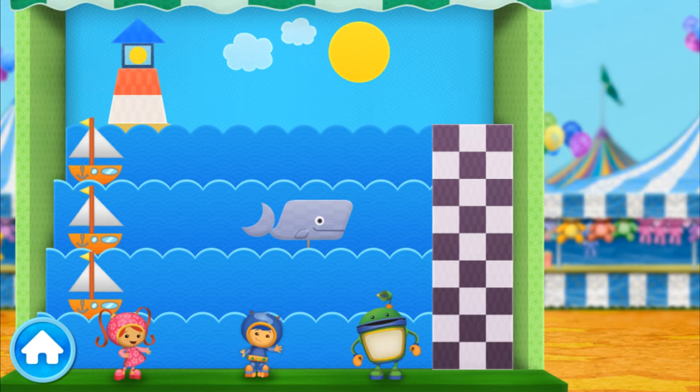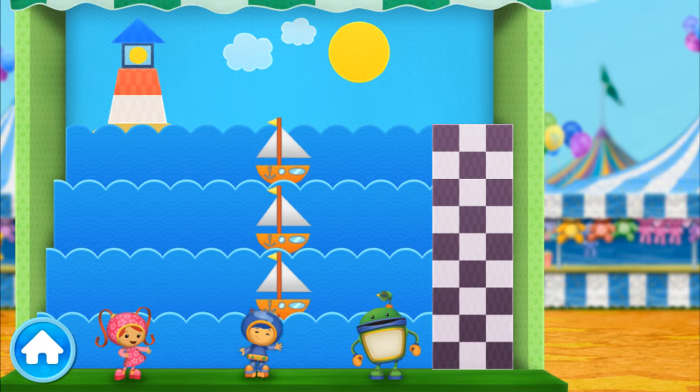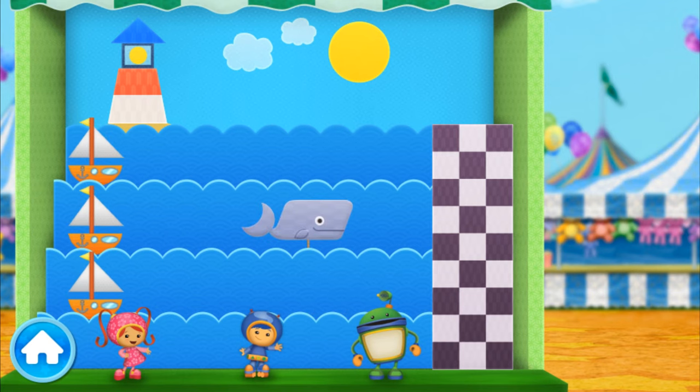Great job helping us replace all those shapes. Bot helped out and fixed the boats. Test the game out with Milli and me to make sure it works. To play, click the sailboats to get them all the way to the finish line. Home.